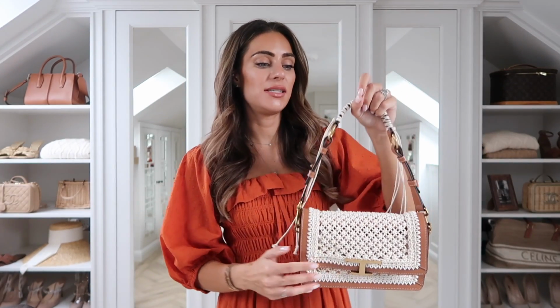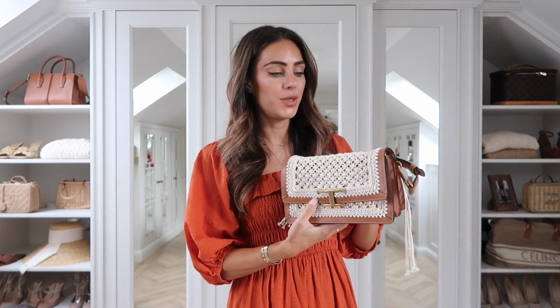Next up, we have this bag from Tod's. Now, this is very much a seasonal bag. This has this kind of beautiful crochet detailing, and then that rich tan leather, which I love so much. It just speaks to me.